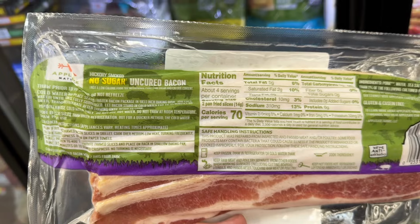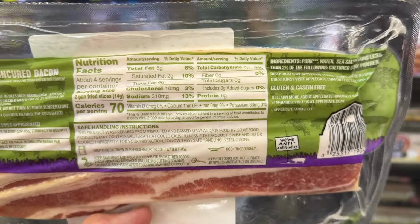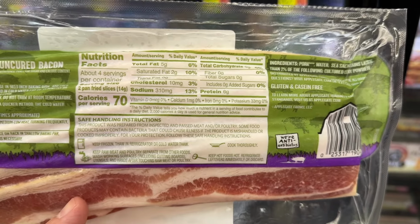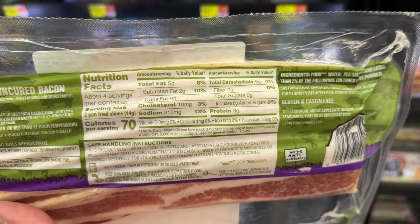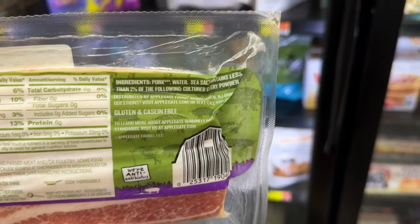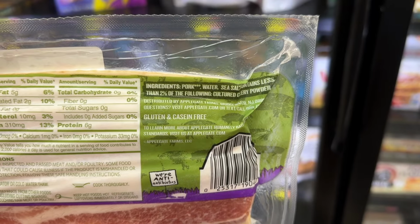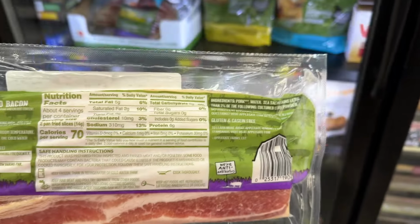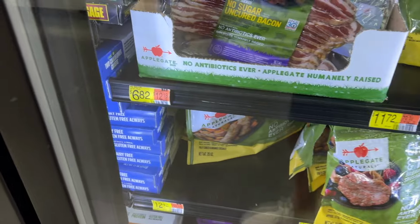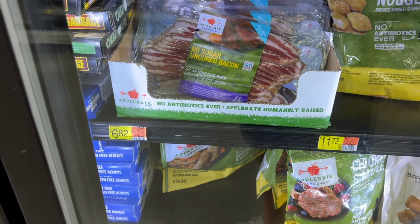This is hickory smoked, no sugar, uncured bacon. It's humanely raised without antibiotics. In 2 slices, 70 calories, 5 grams of fat, 6 grams of protein. But the ingredients, it's simply pork, sea salt, and celery powder. Now, celery powder is just a natural form of nitrates. It is a way to preserve color, freshness, and inhibit bacterial growth. You're getting this package, $6.82.